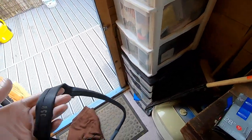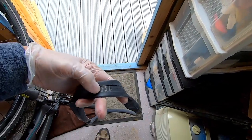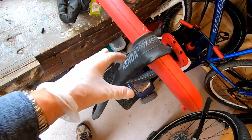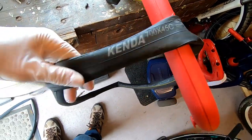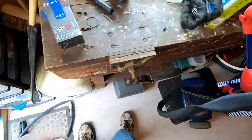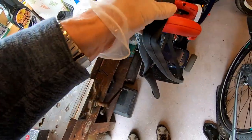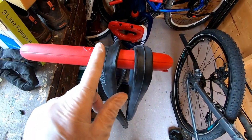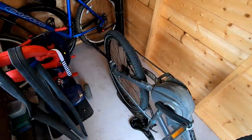Right, now there's something a bit odd about this. This new inner tube has got 35B on it. See that? The original one out of the Scott has got 45C on it, and it's a damn sight bigger. If we put them side by side now, there is no way that is going to do the same job as that. It needs to be a lot bigger. I mean, look at the size of this tyre.